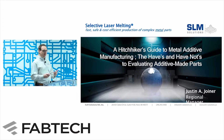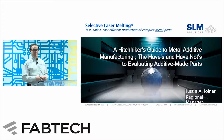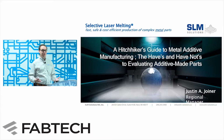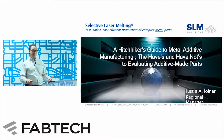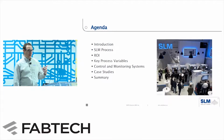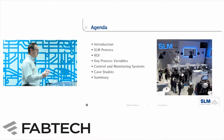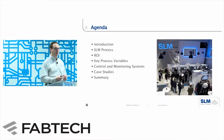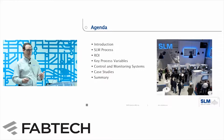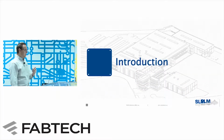I'm going to go through a brief presentation of the haves and have-nots of metal additive manufacturing. Some of the techniques can be used for polymer, but we're mainly focused on the metal side of things. So this is just a little snippet of the agenda today, what we're going to go through: the process, the ROI, some key variables, monitoring systems, and then we'll go through some case studies, and then we'll follow with the summary.